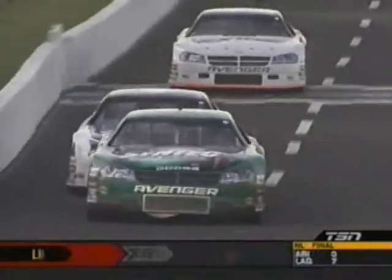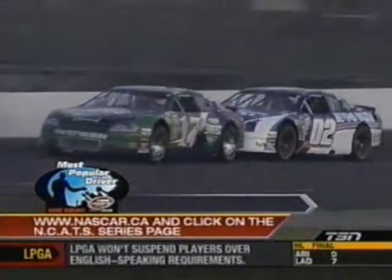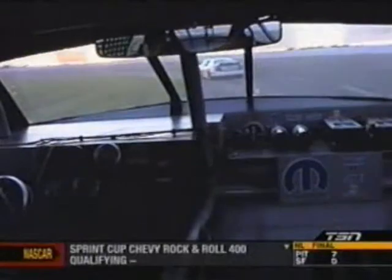You can see Kerry Mix getting racy, taking a look underneath the Castrol Dodge of DJ Kennington. Mix trying to get off the corner just a little bit lower as well. Mix looks to be a little bit quicker this early going in the race. You take a look at the front of DJ Kennington's 17 car. You can see the front air dam hanging down underneath the balance from that contact with the 22. So we'll keep an eye on that to see if it affects the performance on the Castrol Dodge.